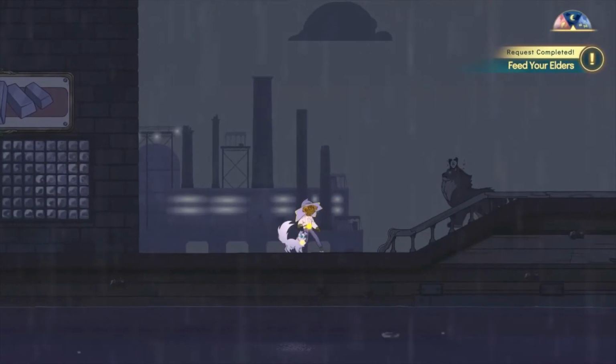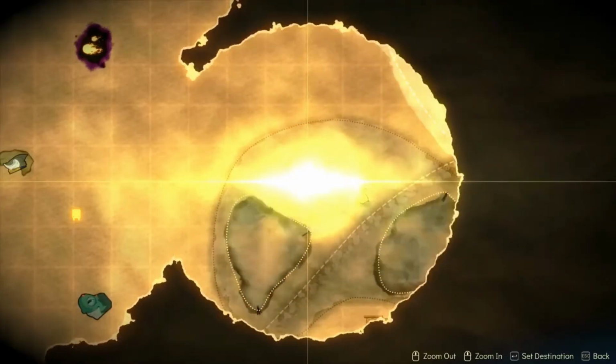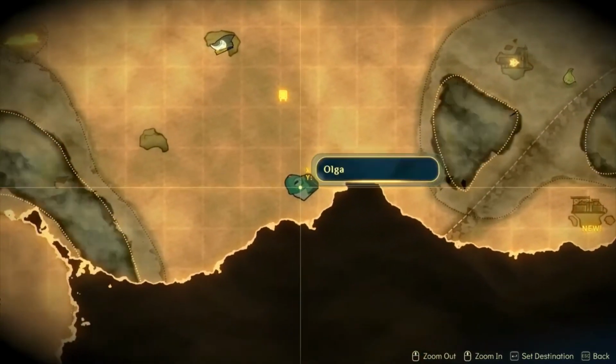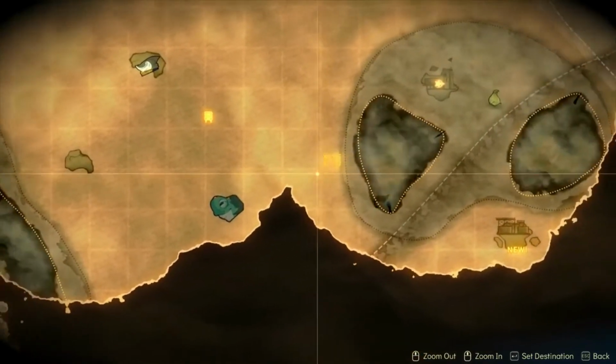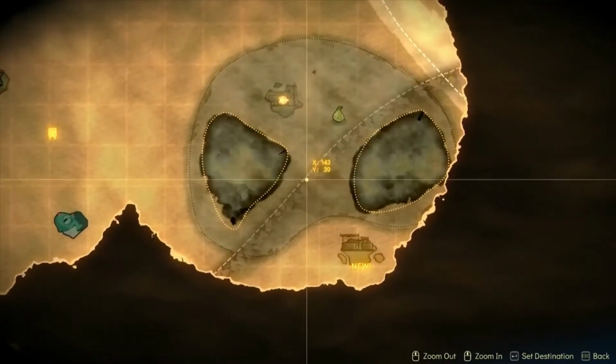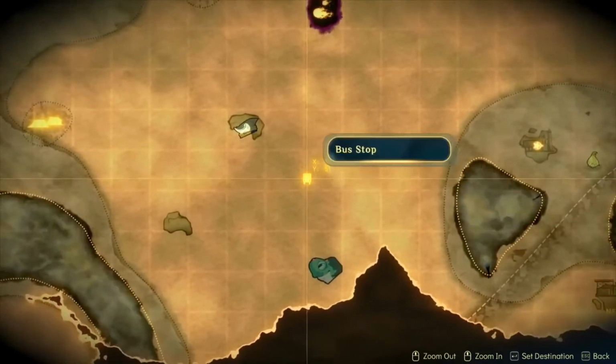Four paws, huh? Are you like a lion, or? Oh. What in the world is that thing right there? Olga. Oh, that's probably her sea friend. South Point Docks. Oh, but there's something right here. I don't know if we can go there, but maybe we could go to Olga.